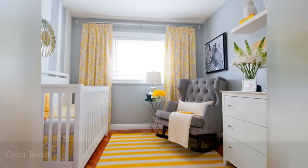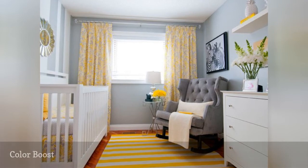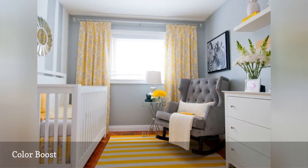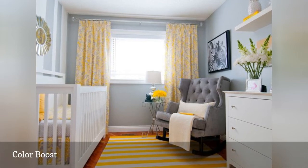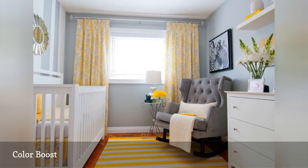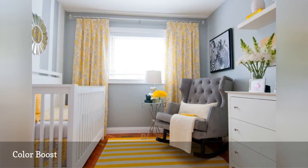A subtle blue tint boosts the psychological power of this beautiful gray nursery space from Alavelji Designs by lending the anxiety-fighting properties of blue to the soothing elements of gray, creating a sense of calm that balances nicely against the room's energetic yellow accents.